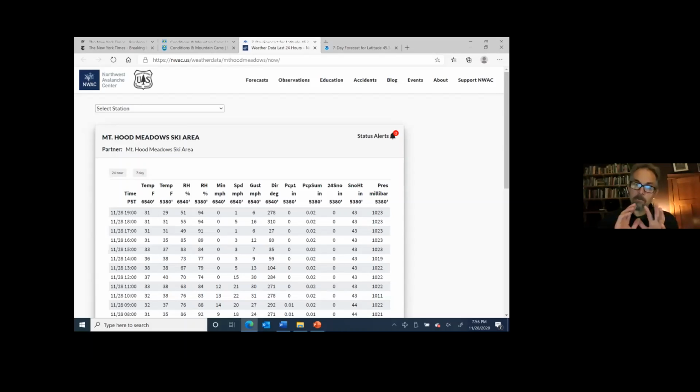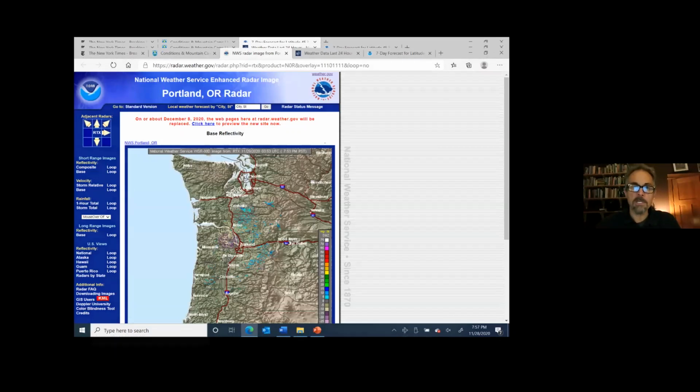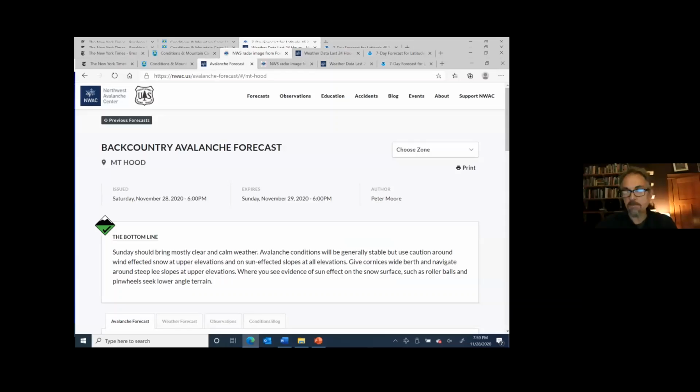So you can get hourly weather information. You can see if it froze the night before. You can see the wind. I find it really useful. I look at the radar briefly to see what's happening in the next 2 to 4 hours. I look at the avalanche forecast from Northwest Avalanche Center.